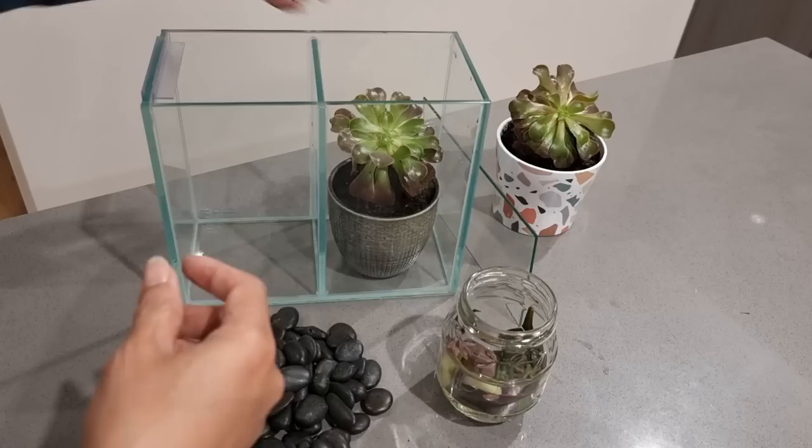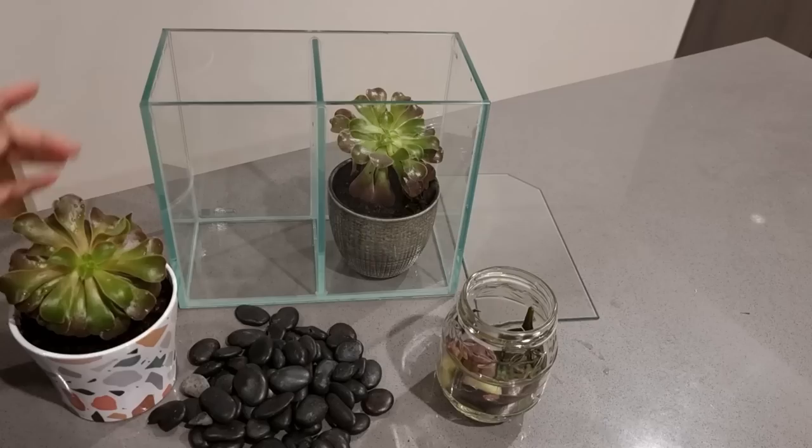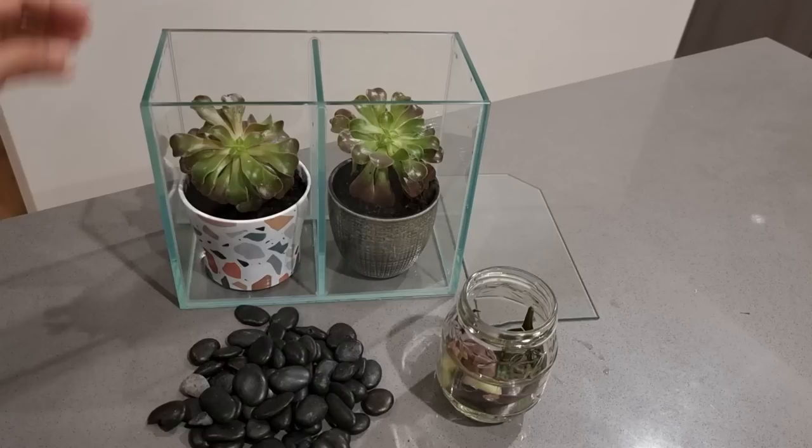Protecting the caterpillars from predators such as birds and other animals. The clear glass also allows me to view and monitor my pet caterpillars anytime. The black river stones add organic and modern touch. They also like to sleep on top of the stones as they are cool. And I like these river stones as they are smooth and easy to clean with water.